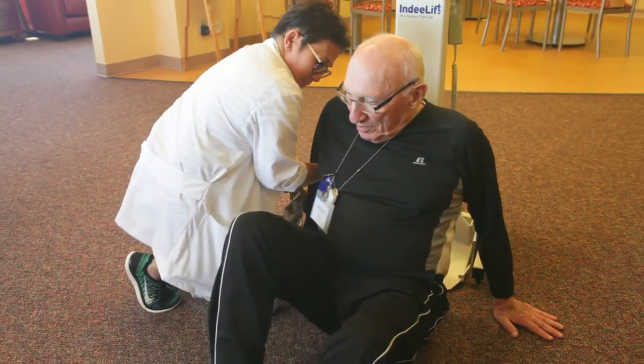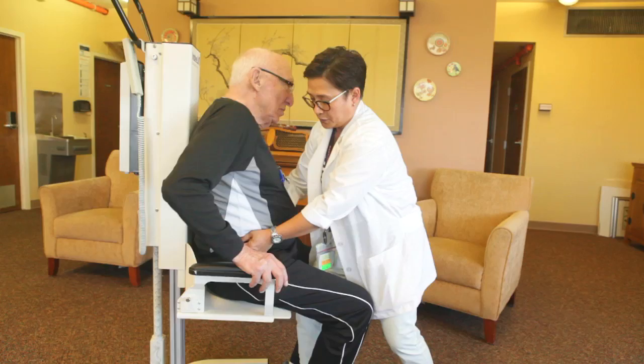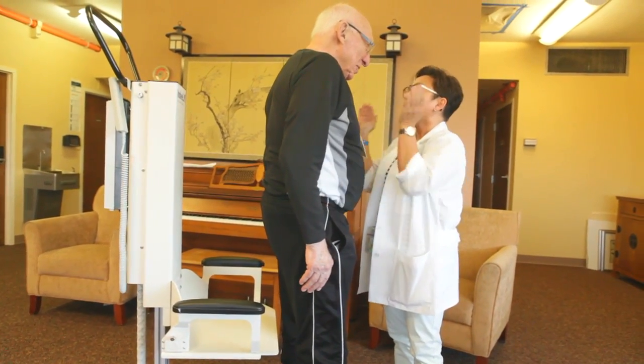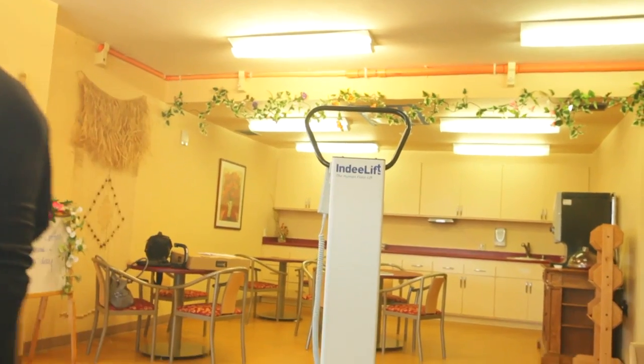The care provider assists the fallen onto the beveled seat and presses the up button. Once raised to the height of 21 inches, the care provider can either help them to stand back up or can easily transfer them into a wheelchair.